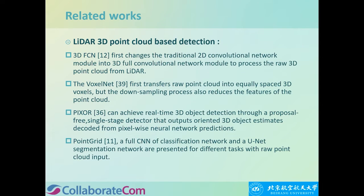LiDAR 3D point cloud based detection. 3D FCN first changes the traditional 2D convolutional network module into a 3D fully convolutional network module to process the raw 3D point cloud from LiDAR. VoxelNet first transfers the raw point cloud into equally spaced 3D voxels, but the downsampling process also reduces the features of the point cloud.